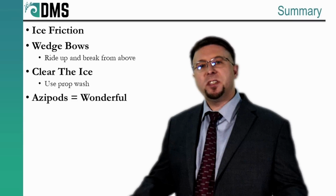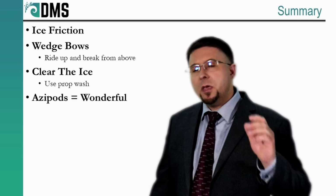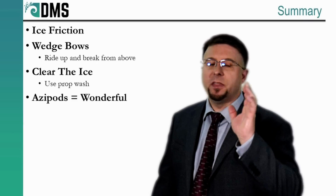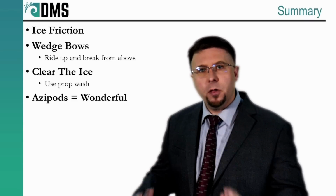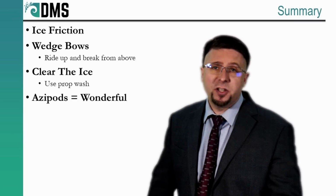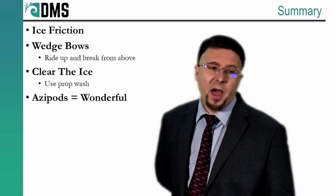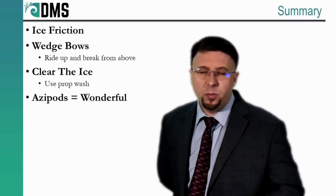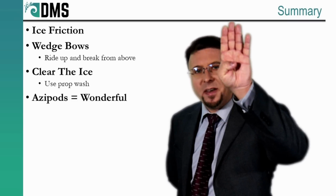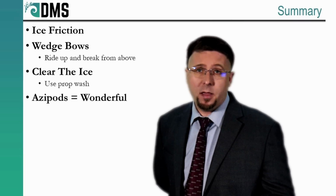So let's summarize everything up. First thing to think about with icebreaking is a lot of your concern focuses on the friction of the ice pushing along the sides of your hull. That's one of your primary enemies, not as much the breaking at the bow, because we have a giant massive wedge at our bow, and that's how we break the ice. We use that wedge to ride up on top of the ice and crush it from above, and that works quite well for any application.